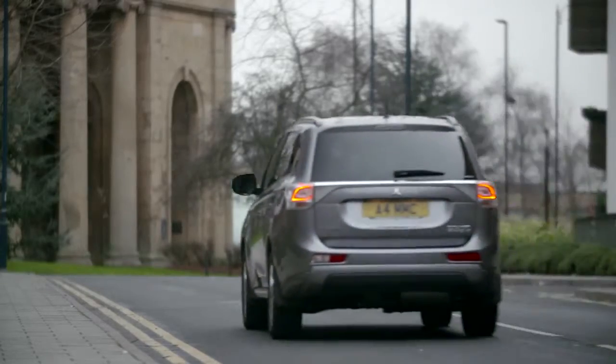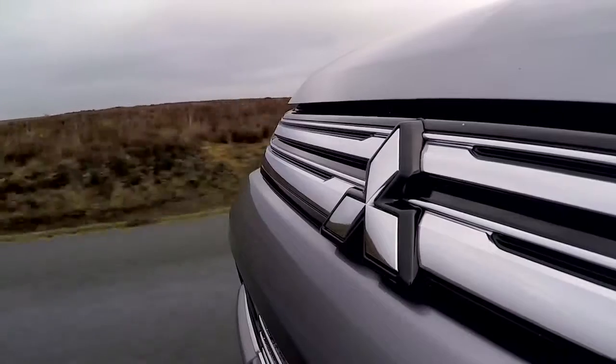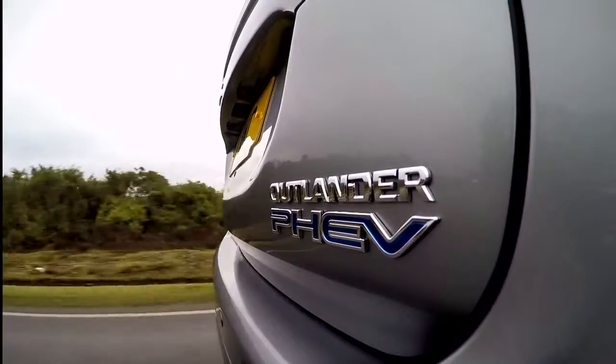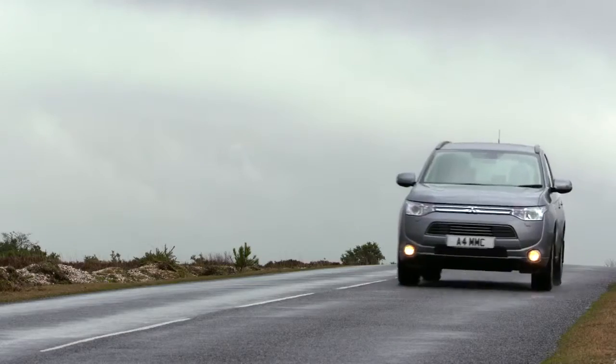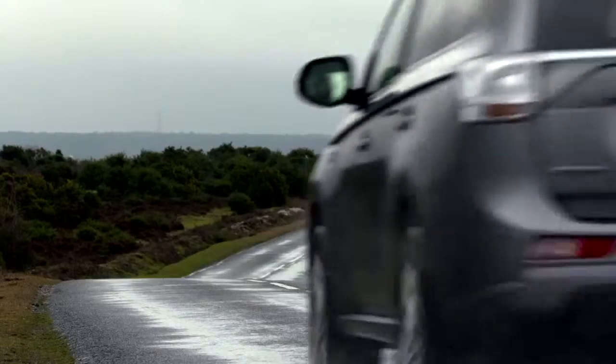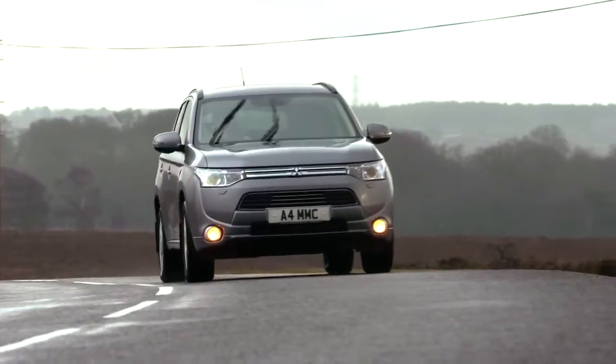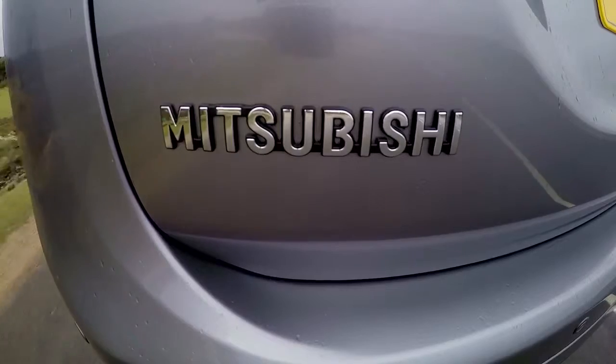Initially, Denver wasn't sure about switching his company car from an Audi. But the more he looked into the Mitsubishi Outlander PHEV, the more he realised it was the vehicle for him. Not only has the Outlander PHEV saved him thousands of pounds in benefit in kind tax, but he's already saved hundreds on fuel without having to compromise on the great driving experience and high spec he desires.